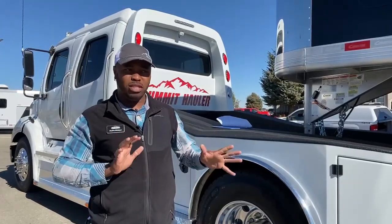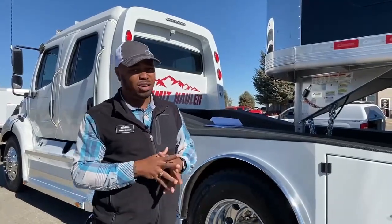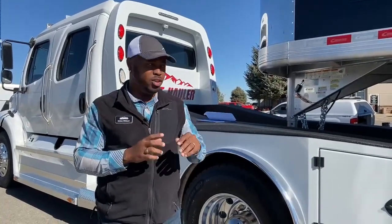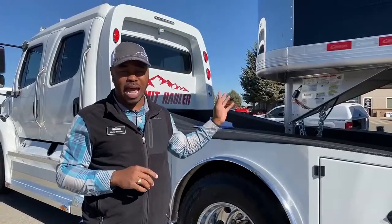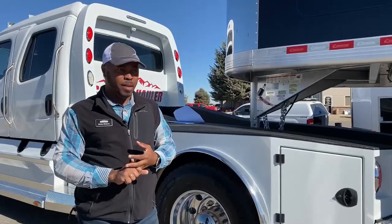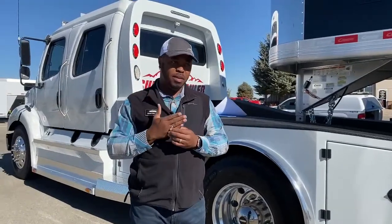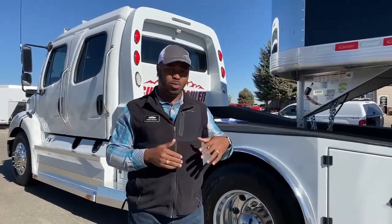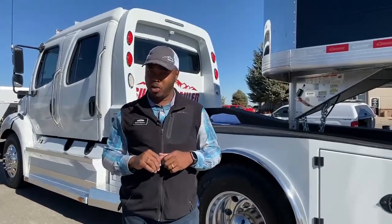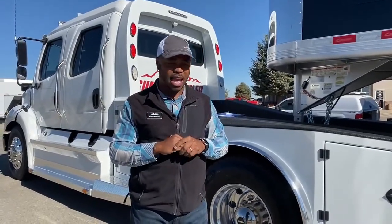So the only downside about buying a brand new M2-112 is the added 12% FET tax on the price of the truck. So it's a little pricey, but you invested in a great truck that will last you a long, long time with regular maintenance, regular checkups and stuff like that. This truck will go over 1 million miles for you. So keep that in mind. It is an investment. This will last you 3-4 times a regular pickup. It will haul much more than a regular pickup. So there's a lot of advantages about having a truck like that. So keep that in mind.